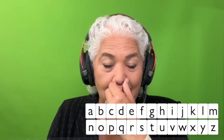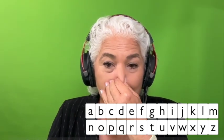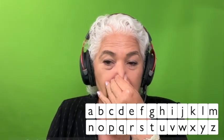Now, we want kids to be aware that our letters have a couple of different qualities. We have some letters that are nasals. Kids love going through this and figuring out which ones are nasals. I always say, plug your nose and tell me what happens. So when you say B, nothing happens. C, D, E, F, G, H, J, K, L.